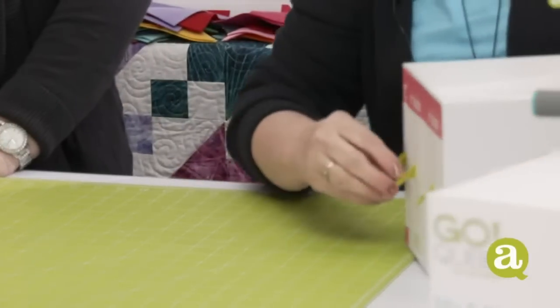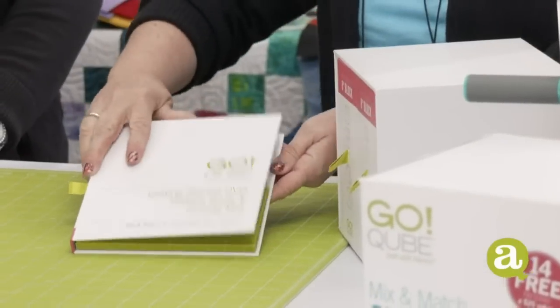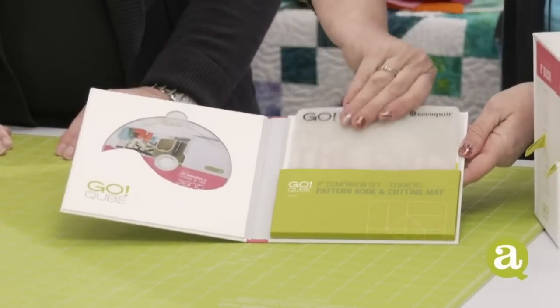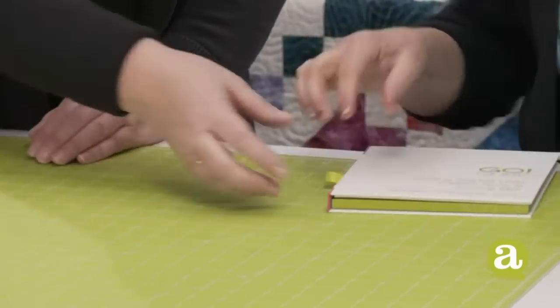We're going to pull out the first one because my friend Pam taught me if you do that, you won't break a nail. Yes, first world problems. And inside right here, you're going to have a mat. You're going to have a pattern booklet. Right there. But wait, there's more. We'll move this out.